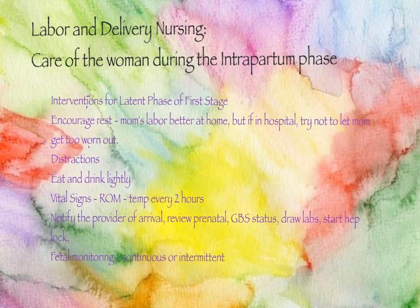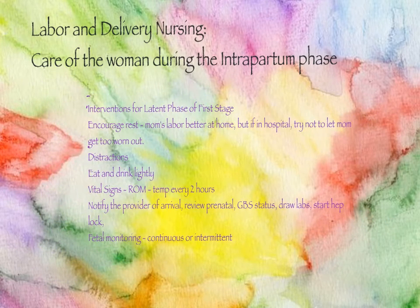And like I said, if it's latent, there's no reason to torture them, maybe making them lay in bed. They should be allowed to get up and walk around and burn off some of that energy. But you don't want them to necessarily be, for every mild contraction, sitting on the ball, using complicated breathing patterns, getting in every single position that they read about. At this point, you really want them to conserve some energy. Walking is fine, playing cards, watching TV, those kind of interventions. And like I said, this is the mom who's going to cooperate with all of that.